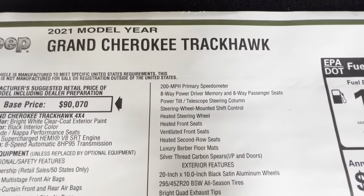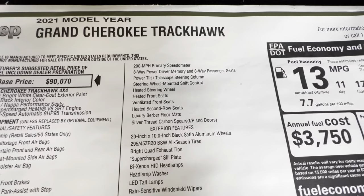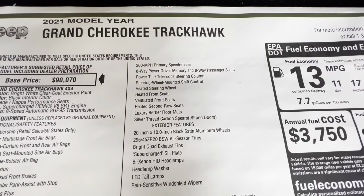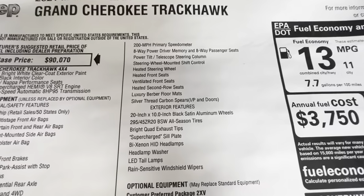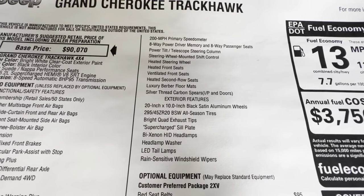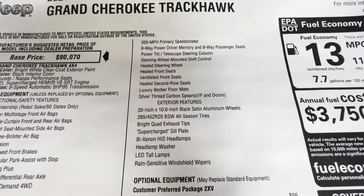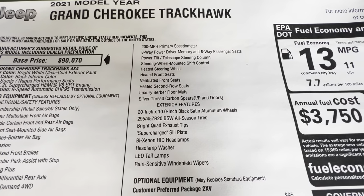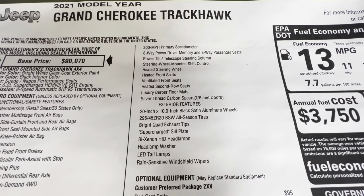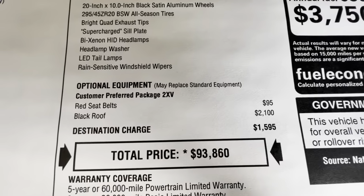You have your standard 200-mile power dash, six-way power seat, also has the heated and cooled seats in the front. Also has a leather wrap dash, has all those cool things. It comes standard with the black satin rims, unlike my Trackhawk where the black satin rims were optional. I believe they became standard in 2020. And then the optional rim was the titanium rim. And then in 21, there is no optional rim. This is the only rim that you can get in 2021. So with all that being said, let's take a look at the optional equipment. There's only two options on this.